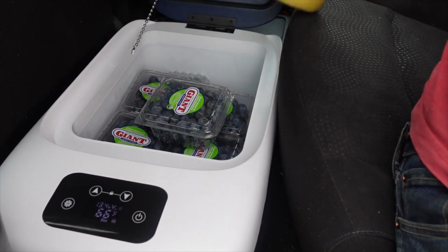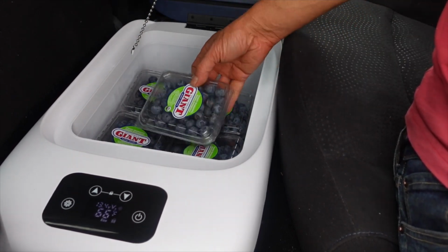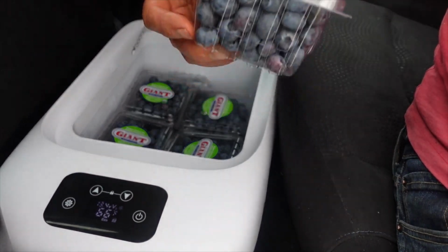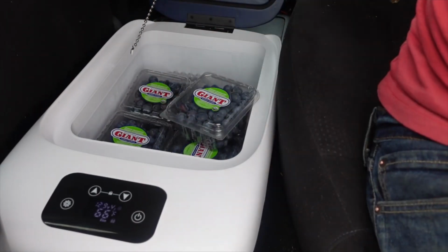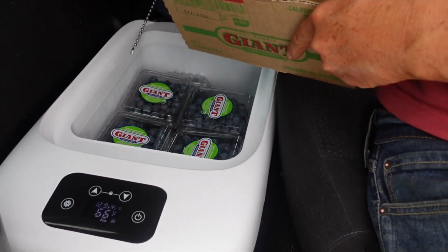Now besides the juice, what I also have in here are some berries. I got these organic blueberries on sale for 99 cents. These are like the 11-ounce packages. Amazing deal. I got 2 cases. So we're gonna go ahead and pull them out and show you how many I fit in there of these little blueberry packets.